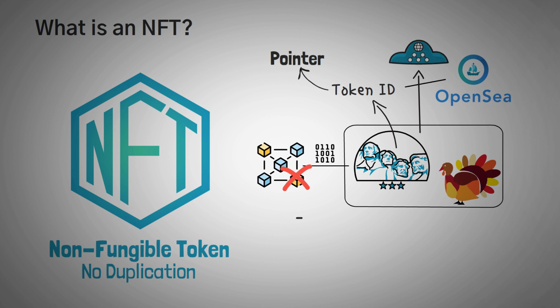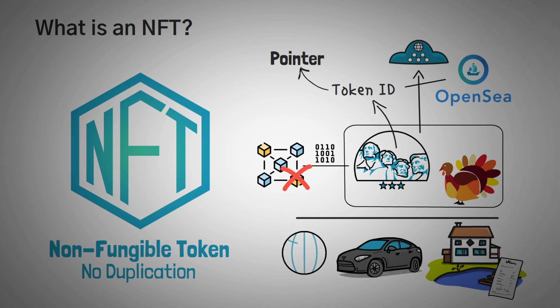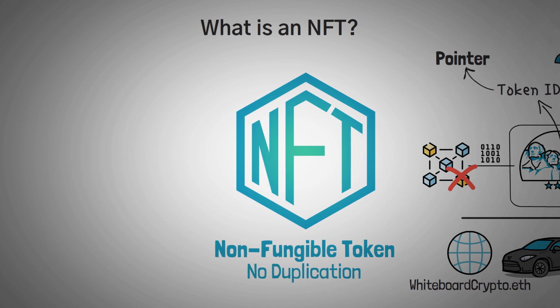The thing is, NFTs can be so much more than just art though. For example, I said it could be house deeds or car titles, and even domain names like whiteboardcrypto.eth is an NFT. It's a token that I hold that is unique, so there's no other token out there like it.